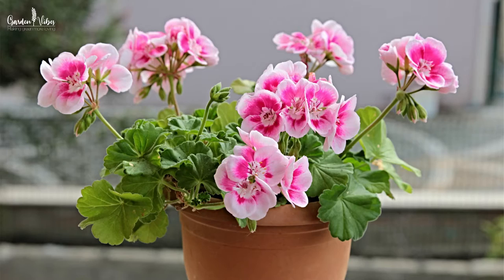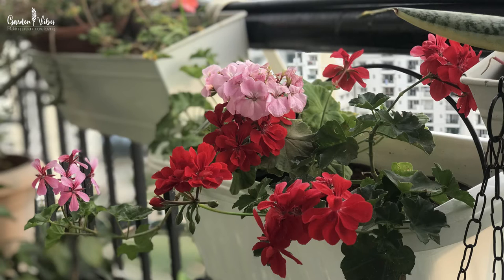I already shared with you, there are two types of geraniums. One grows upward, compact and bushy and has herbaceous branches. And the second type is this ivy geranium. It has these trailing branches, mainly used for hanging baskets and for railing planters. So this is ivy geranium.